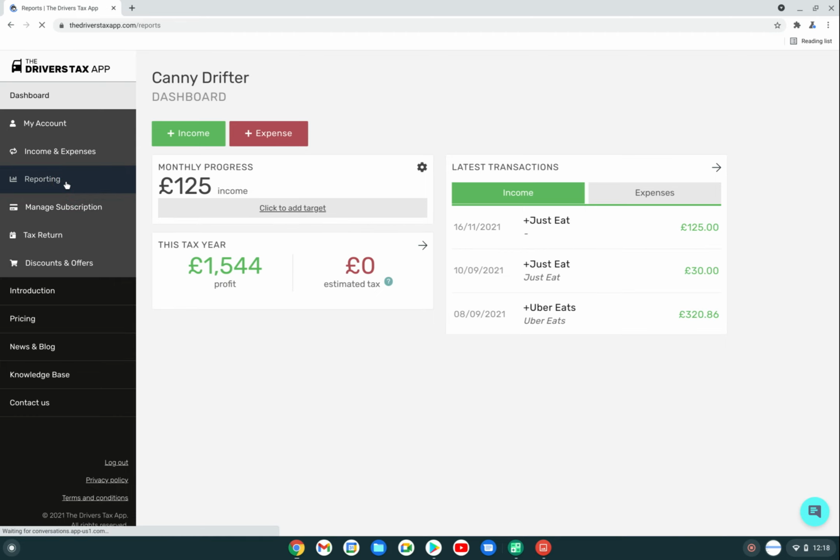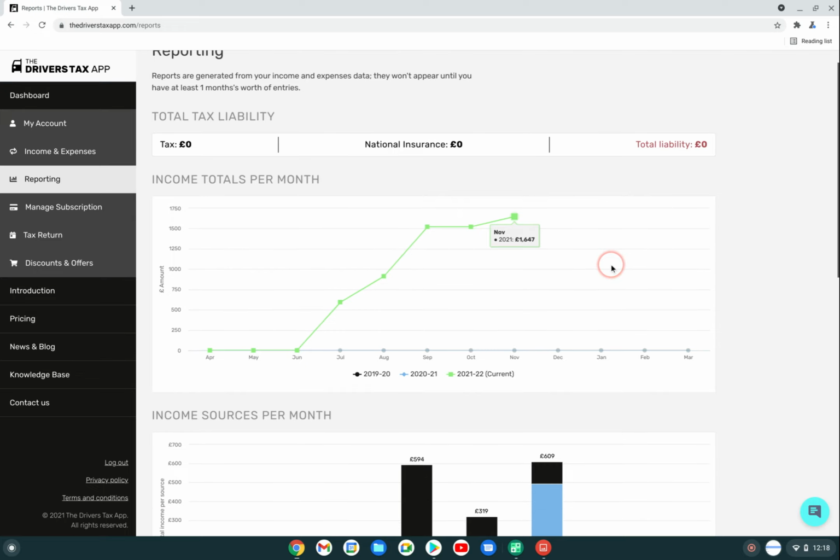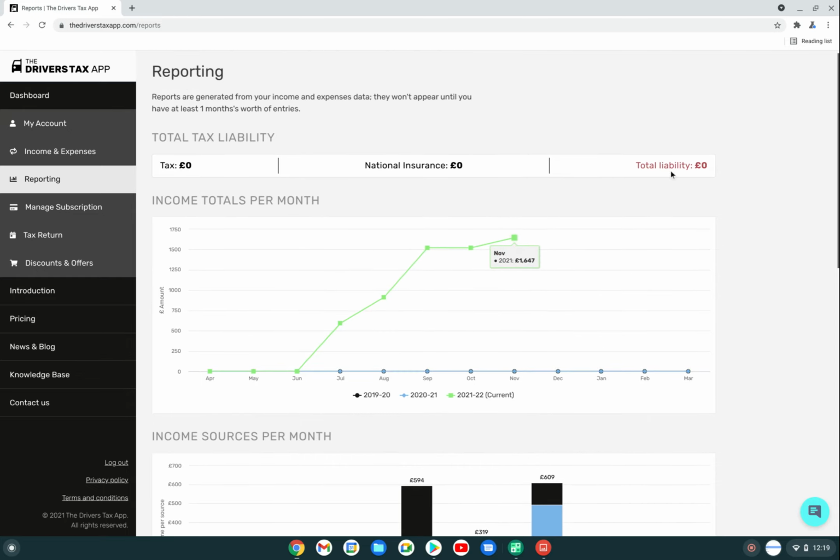Reporting as well, I'll run through that and I'll just go through what you do see. Tax liability, obviously mine's zero because I'm only on about 1,500 quid's worth of income, 1,600 quid by the looks of it there. Well, 1,500 until I put the 125 quid in just before there. So obviously I've got no tax liability there because currently I think the tax allowance is about 12,000 a year before you start paying any income tax. The first 12,000 is tax free.